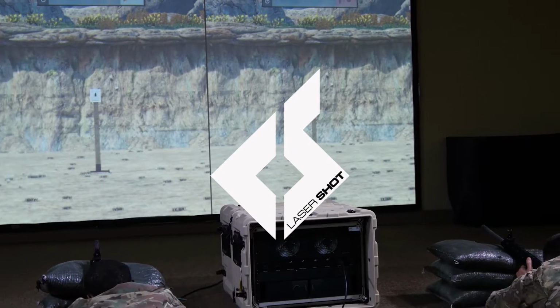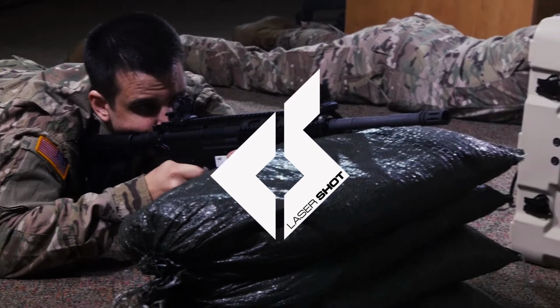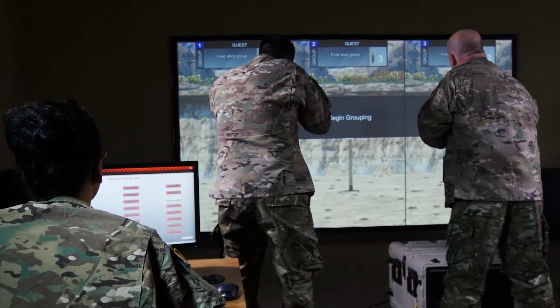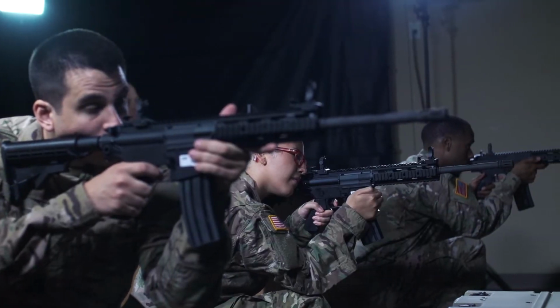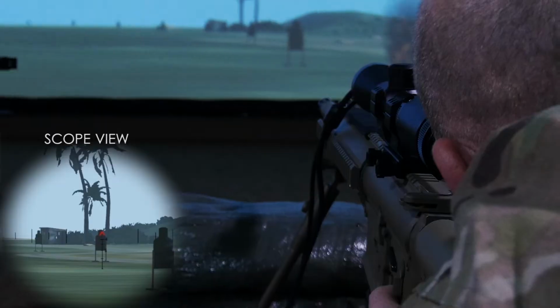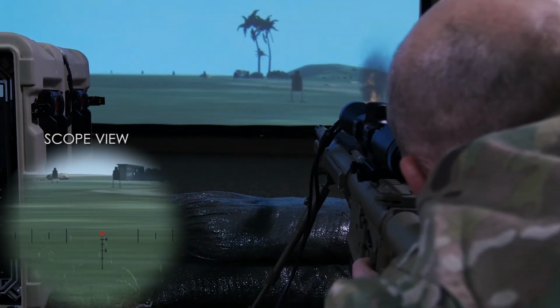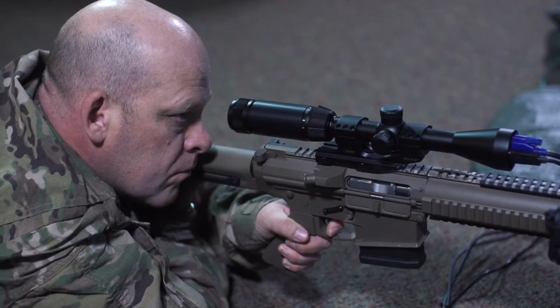Soldiers must be trained to engage and destroy the enemies of the United States of America in close combat. Synthetic simulation training increases trigger time and creates an understanding of trajectory and ballistics that can't be taught on a live-fire range. Instant feedback of point of aim, point of impact creates an understanding of what the weapon round is doing during its flight path to the target.